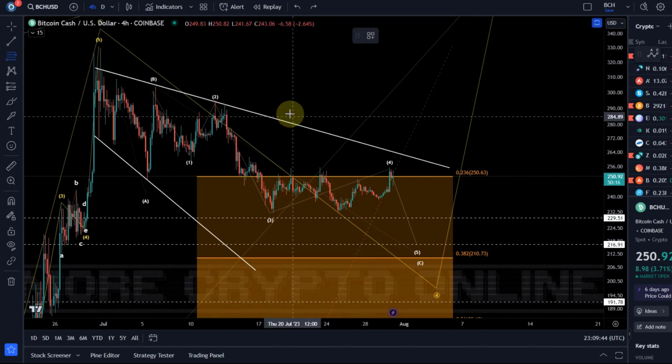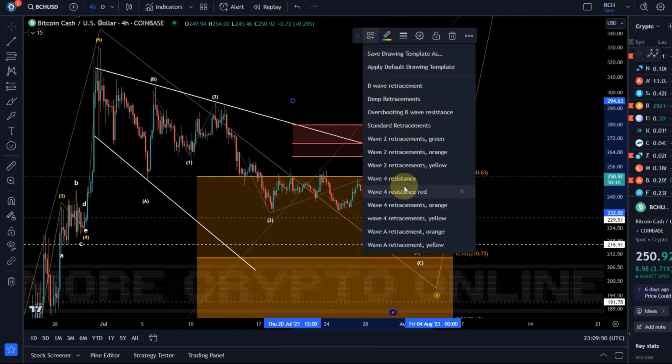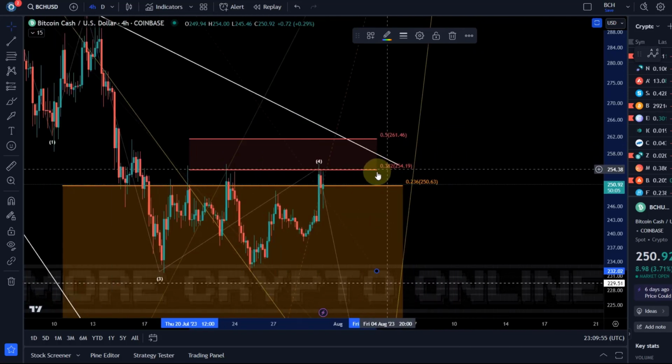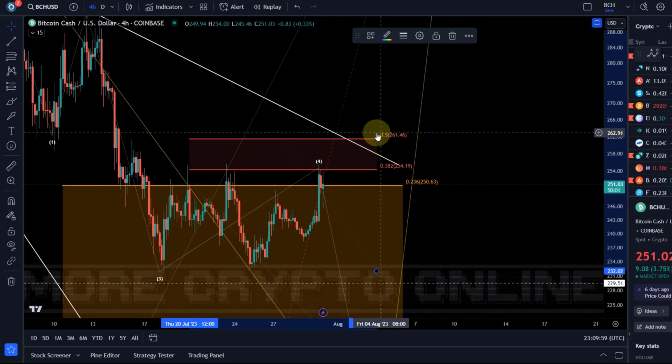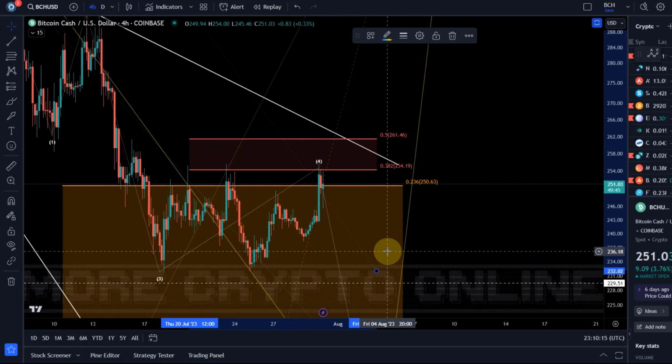If we talk about resistances for the fourth wave, then we're looking at the area between the 23.6 Fib retracement and the 50% retracement. And here on this chart, we now see the 50% Fib level, $261. Ideally, we stay below that level. From a Fib resistance point of view, above that level, this is too strong for a reliable wave 4. Then we might need to consider something more bullish. So to keep it simple, as long as we stay below 261, another low should occur.